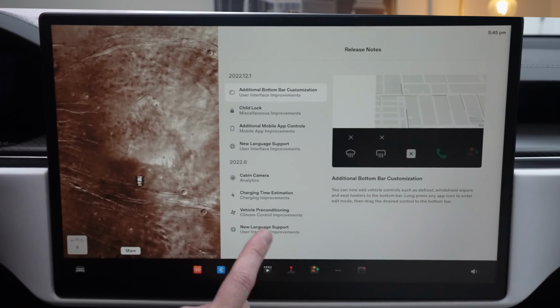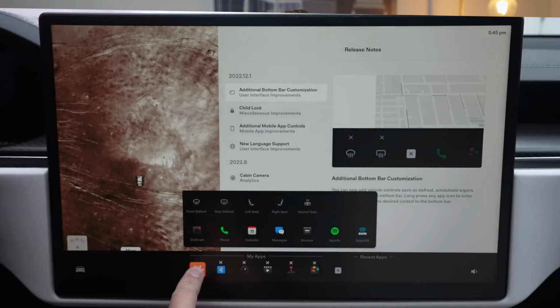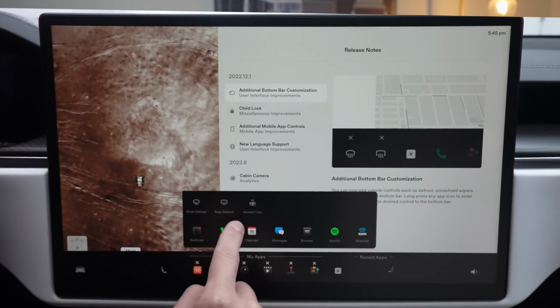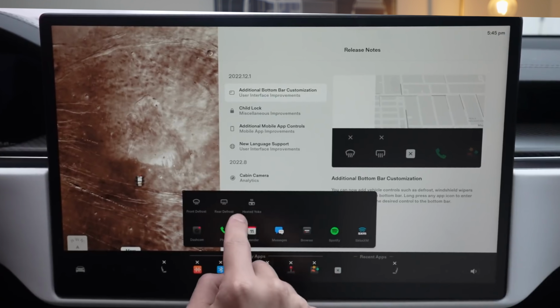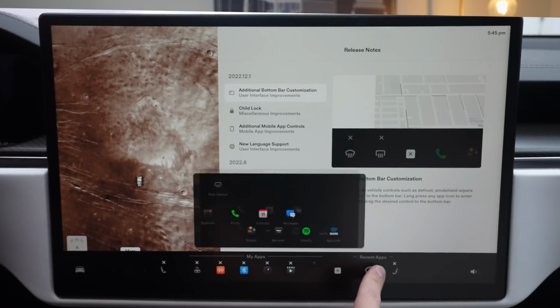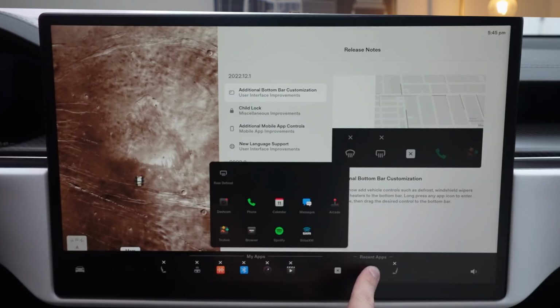The official word for this feature is additional bottom bar customization, and from limited photos, it looks like you can add some shortcuts like seat heaters, front and rear defrosters, and more, hopefully. This update is slowly rolling out, so if you don't have it right now, it should be coming soon. I still don't have it as of filming this video, but hopefully it should be rolling out to more and more cars.